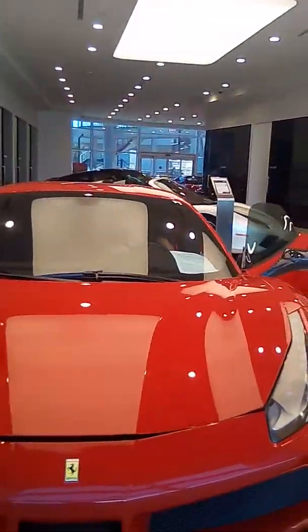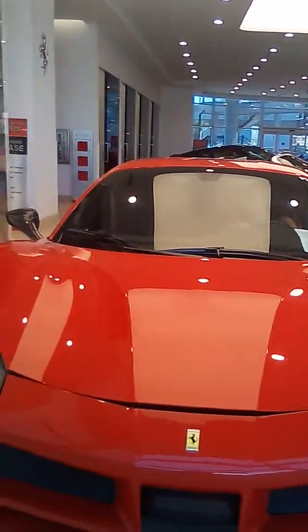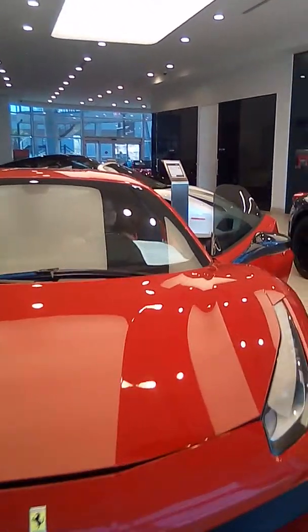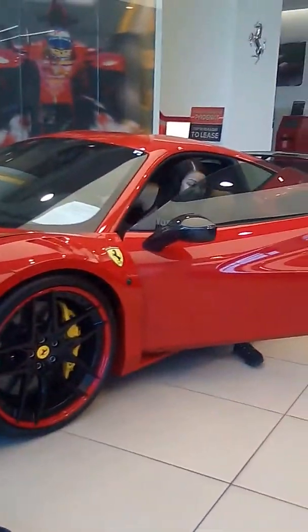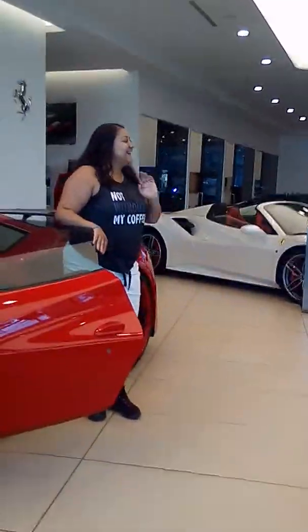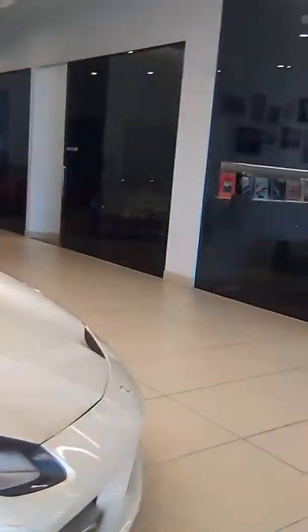Okay. How do you like it? Close the door. No. I'll be too nervous. Aww. I wouldn't be able to see anything if I was driving this. No, I have a question. What about that McLaren over there? I'm so short. I'm looking at the mirrors and they're so small.